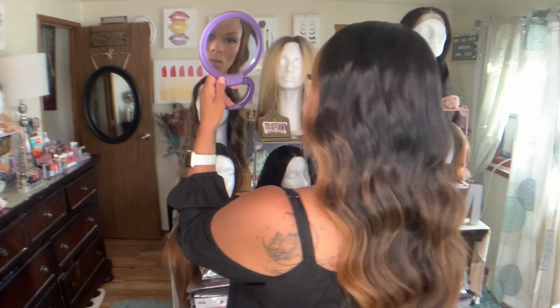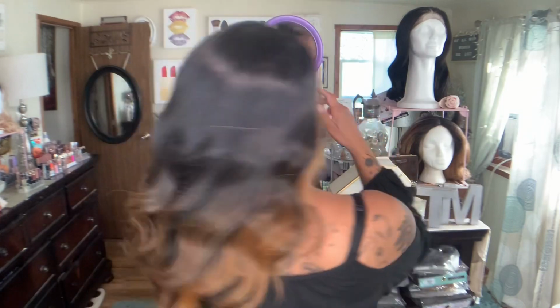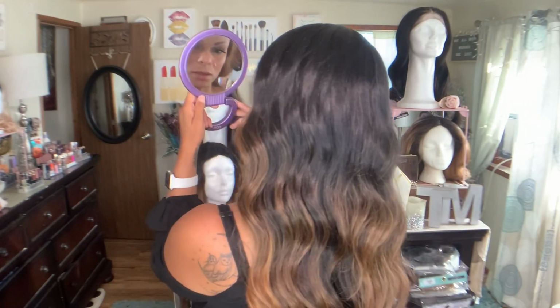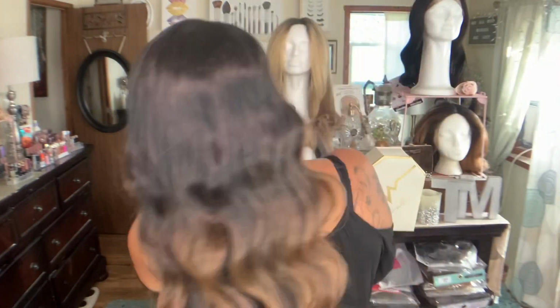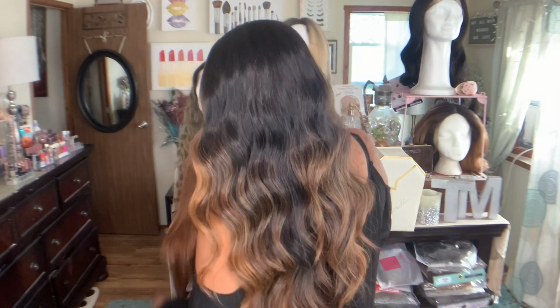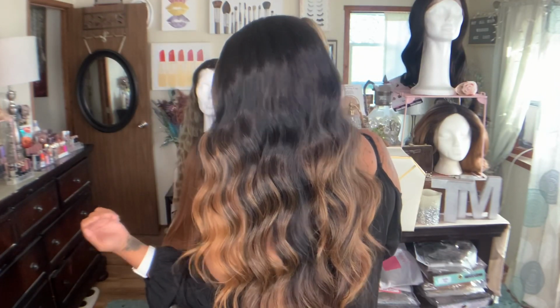Let's look at her from the back. Oh yeah, look at that color and that movement. I'm feeling this chick. She is pretty long. She's definitely 28 to 30 inches long. I am 5'6.5", and this is all the hair to the front. She is going just below my boobage.